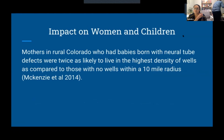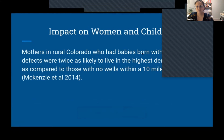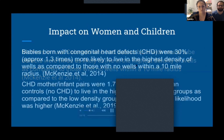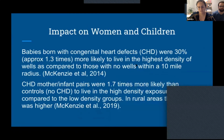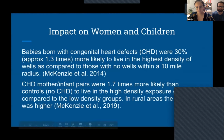A retrospective study of mothers in Colorado that occurred between 1996 and 2009 found that mothers in rural Colorado who had babies born with neural tube defects were twice as likely to live in the highest density of wells as compared to those who had no wells within a 10-mile radius. Another study was done by the Colorado School of Public Health, Dr. Lisa McKenzie. She found that babies born to mothers with congenital heart defects of 30% were 1.3 times more likely to live in the highest density of wells compared to those with no wells within a 10-mile radius.